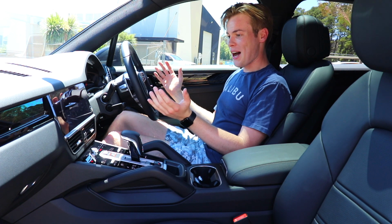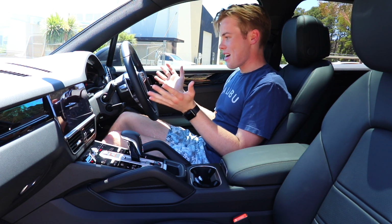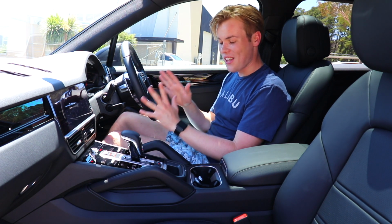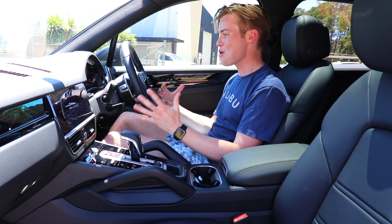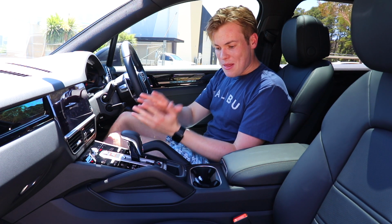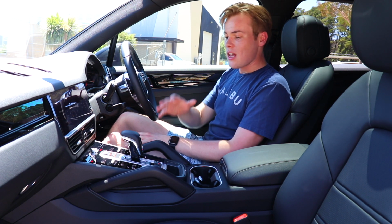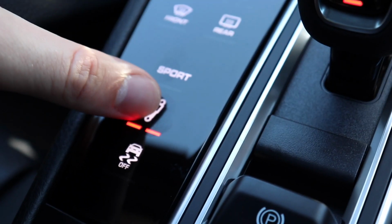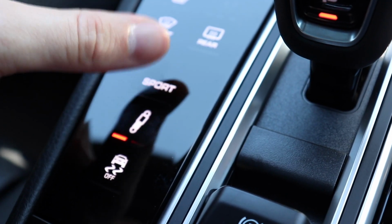Here, you're surrounded by tons of screens and lots of buttons. Don't let that scare you though. That's the one thing that people look at and they get really scared. But there's nothing really to be too afraid of. Straight away you see a lot of buttons and dials and you're going, alright, it's going to take me a while to get used to this.